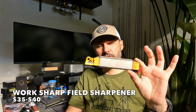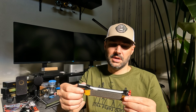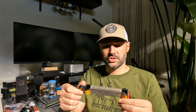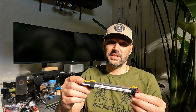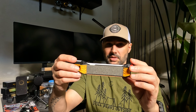I did want to share one more thing with you, and it is this Work Sharp knife sharpener, field sharpener here. This thing is sweet, man. It's probably the best affordable knife sharpener that I've ever tried. I will link it in the video description as well. I will also link some cheaper ones that I do use as well, like pocket sharpeners, like really small ones. And they come in handy as well. But this thing is really sick and will get your blades just stupid sharp, slicing through paper like it's nothing.